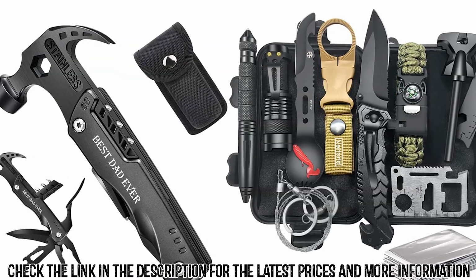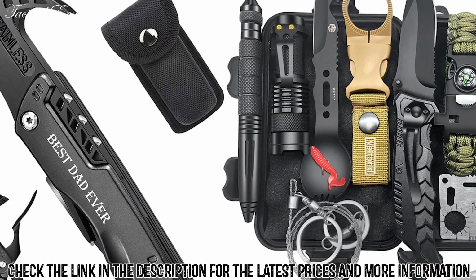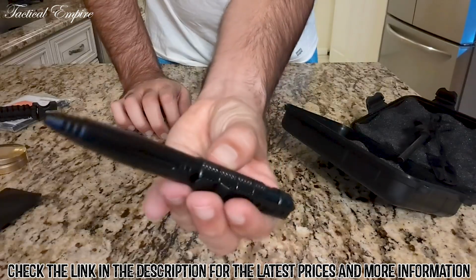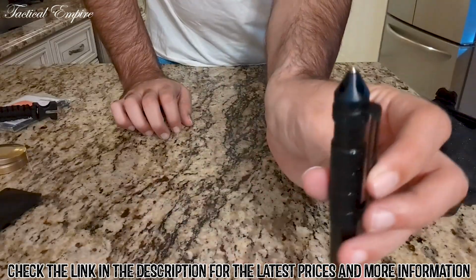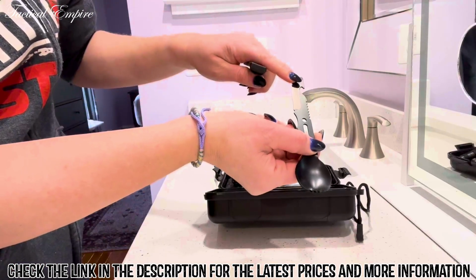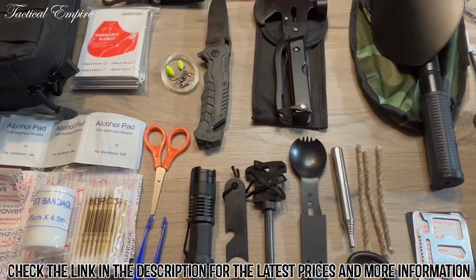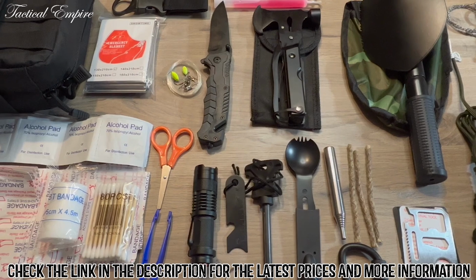The compact waterproof box makes it easy to carry in a backpack, car, or even fasten to a bike or belt. A great gift for dads, husbands, or friends who enjoy outdoor adventures, it's a practical and thoughtful present. Ideal for a wide range of outdoor activities, this survival kit ensures safety and preparedness wherever you go.